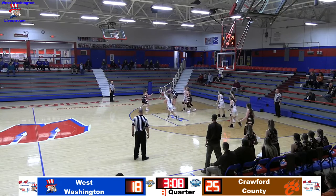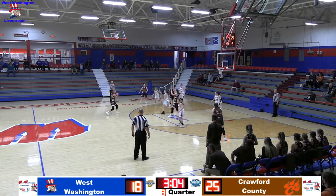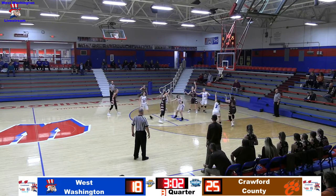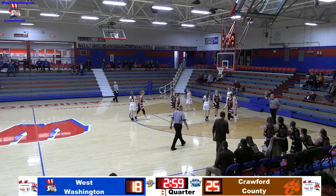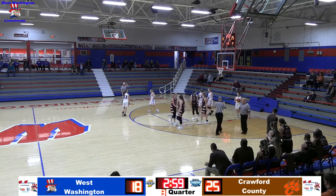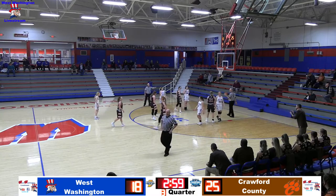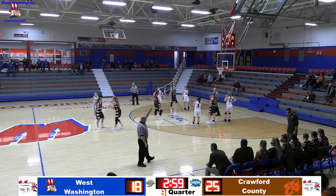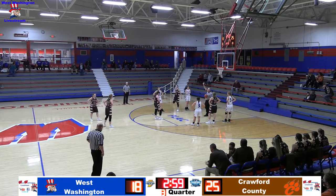Battle for the rebound, and it is Crawford County who comes down with it as Stroud gets it, kicks it out. Now a pass inside for Stutzman, and inside it's no good by Herball. Can't get the and one, but she will go to the line for two shots. She seemed a tad unhappy about not quite getting the lucky roll there, but she'll get a chance to get 2 points here at the line.